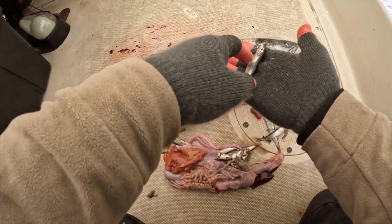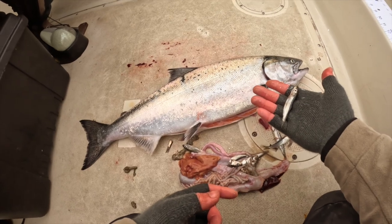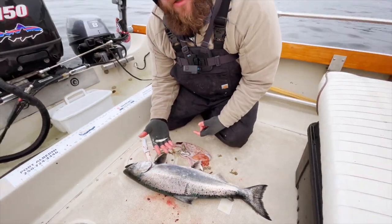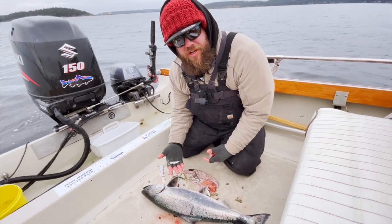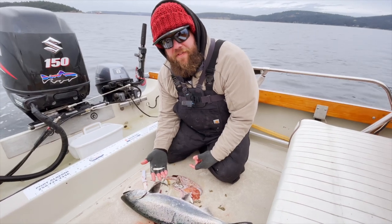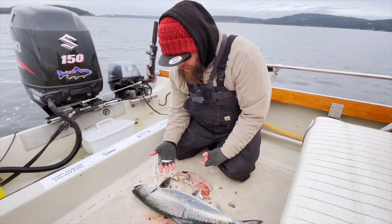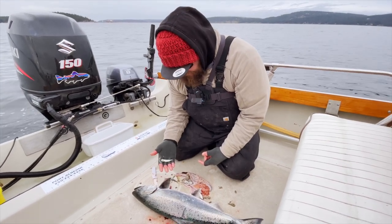So you can see there's some green in there, some nice silvers, and we actually got this on a purple haze hoochie, so kind of similar size, not the same colors but similar size. So this is a really good indication that you might be wanting to use some spoons or something like that. We did try a couple spoons today, and we did get one fish on a purple haze spoon, but nothing of the right size. So it was pretty cool that we got this guy. So this is what it's feeding on.